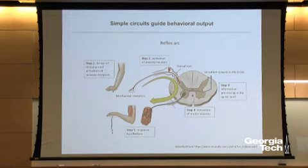Those noxious stimuli can activate the mechanoreceptors in the nerve terminal, and then activate the sensory neurons in the dorsal root ganglia. This information is processed to the spinal cord through the dorsal root, and then the information is processed in the spinal cord. Finally, it activates the motor neurons in the ventral horn, and then can activate the muscle to get the withdrawal response. So the reflex arc can help us to avoid potential damage.